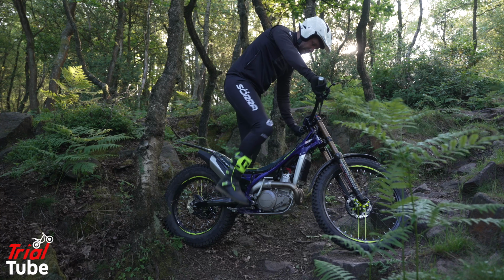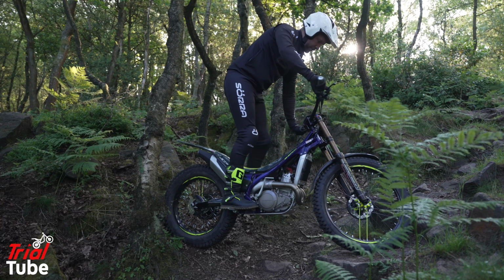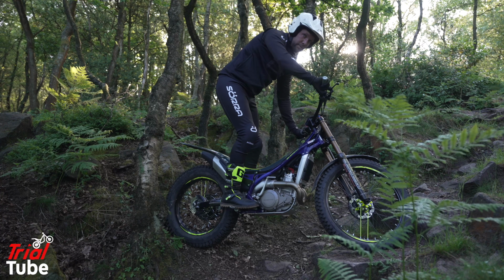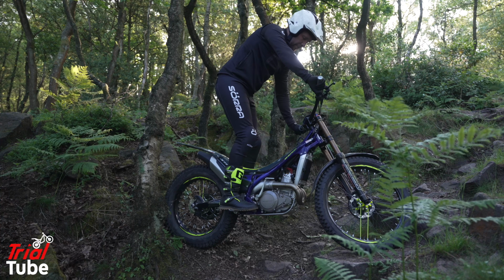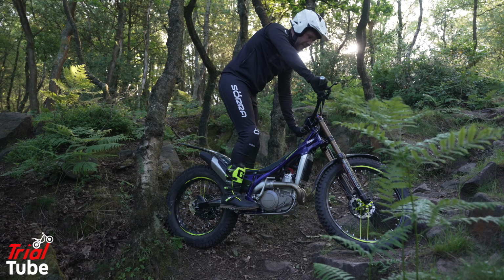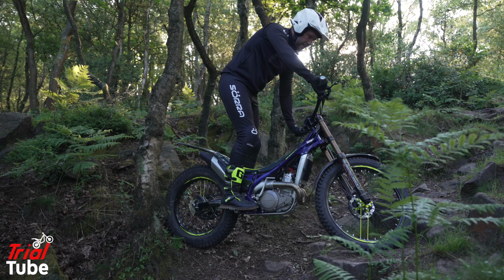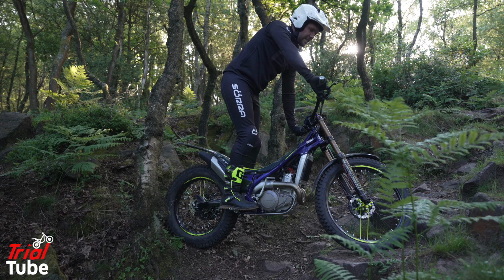Right, here we go. Red hot start. Not a 5. Nice technical corner now. The bike does feel slightly longer than its predecessor, which I know that it is. And again, is it going to go around this corner nice and nimble like?